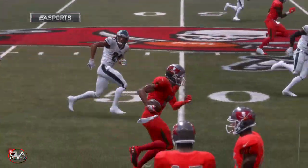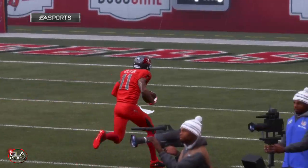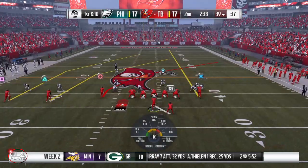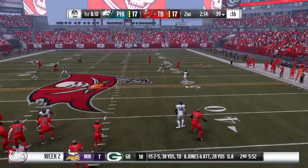Here we've got the replay. Perfect catch by Jackson running up the sideline. Really big play. It was what Tampa Bay needed to get back in this game. Tie score now, 17-17. Got Deshaun coming again.